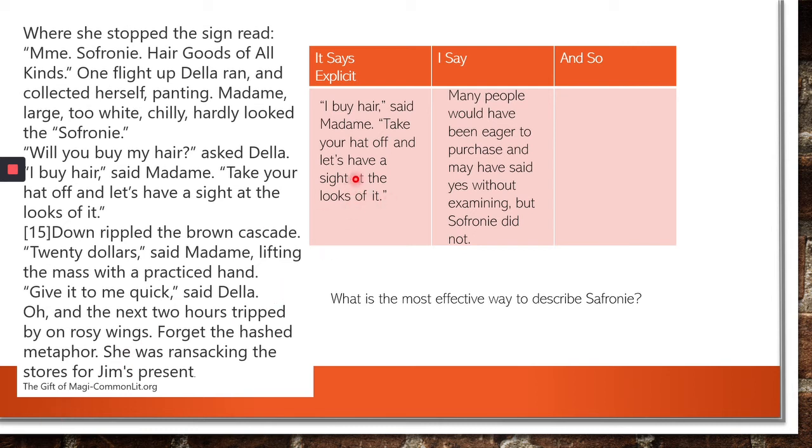And so after I look at this explicit information that I got directly from the text, I do feel like it was strong information because it was relevant, it was sufficient, and it does support the question that we're actually thinking about. I put that together with what I know about it, and then finally I was able to arrive at my inference, which was Madame Sofronie, she's a very prudent person, which means she practices spending money very carefully. And so this is pretty much how the strategy works.